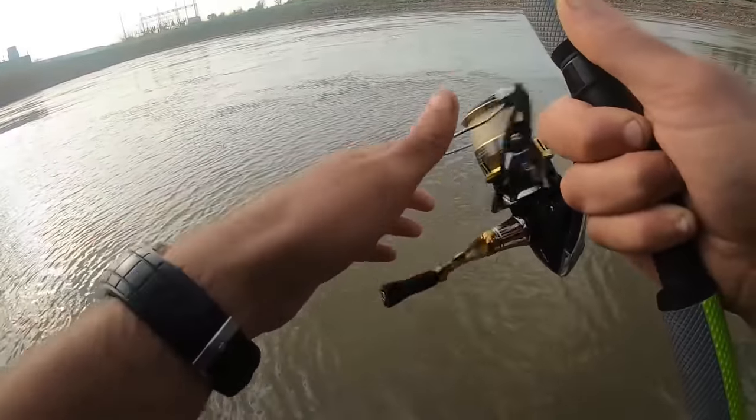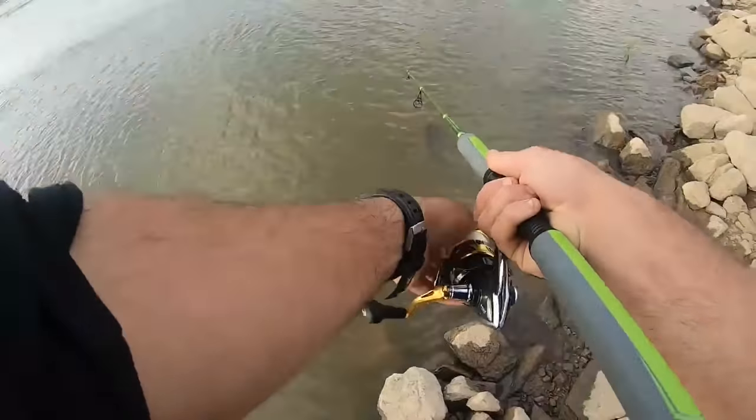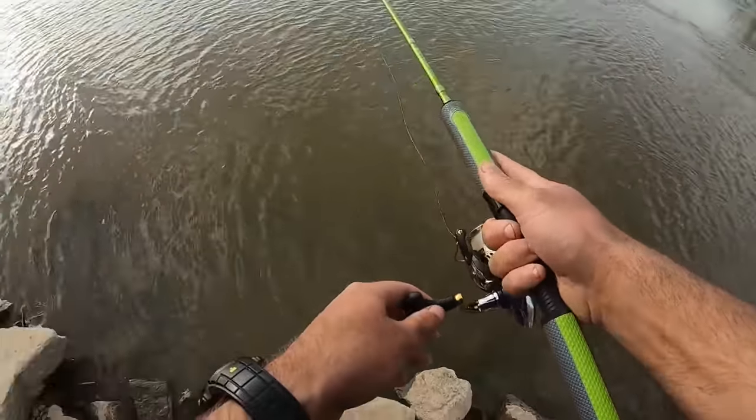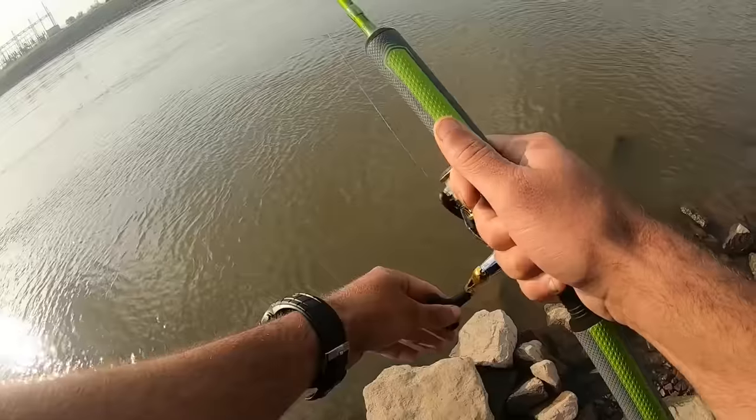Oh, I got smoked. And the fish are literally all right here. I mean, 10 feet from the bank. I need to take a step back. My rod sticks out like to where those fish are at.